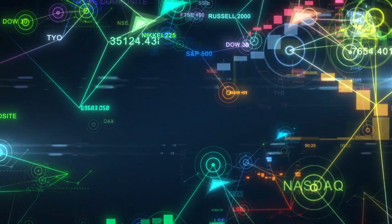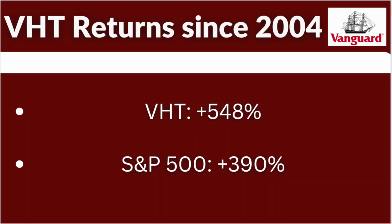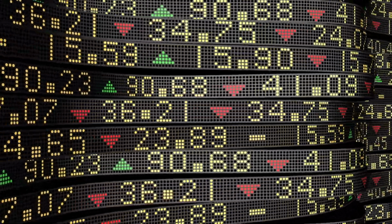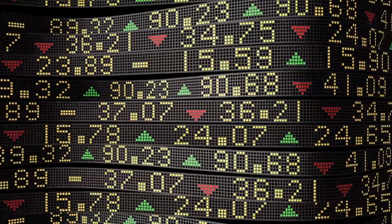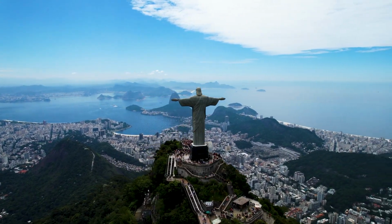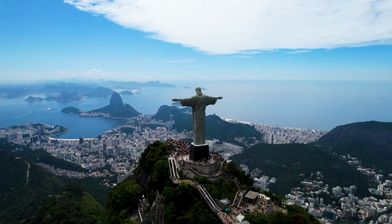In terms of capital appreciation, the fund has given 548% returns since its inception in 2004. Now, I'm very impressed with the returns for just such a small expense ratio of just 10 basis points, or $10 for every $10,000 invested. VHT gets rebalanced quarterly and gives broad exposure to healthcare companies with its currently $17 billion in assets under management.